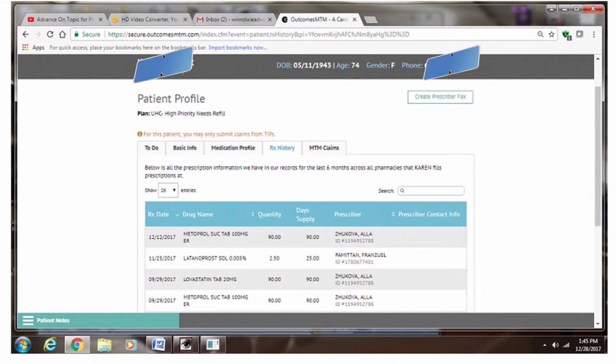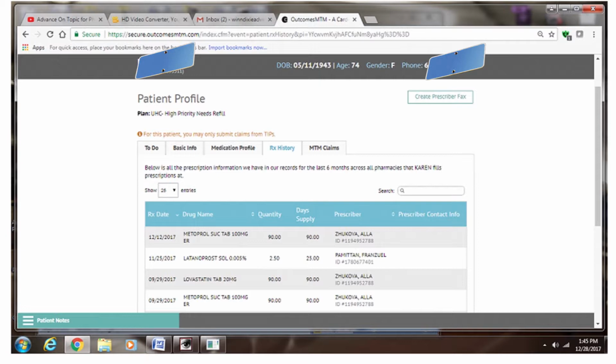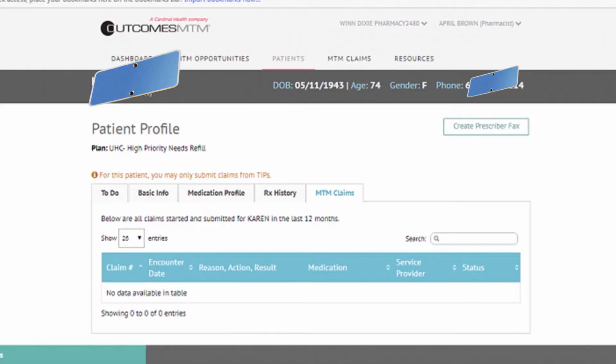Unlike the medication profile tab, which shows the medications in general as an overview that the patient is taking, the RX history tab gives specific filling information, fill dates, quantities, day supply, etc. And here we have just scrolled down to the bottom of the list on this page. And if there were more prescriptions, there would be arrows to click on to go to the next page. This is the MTM claims tab. And here we would see any claims for this patient and the status, whether it's in progress, pending payment, pending review, completed and paid and closed out, whatever the status is.